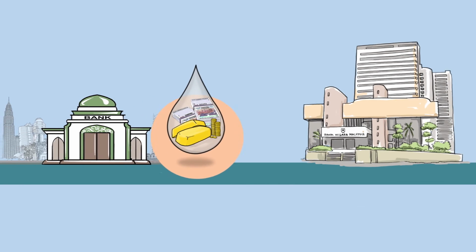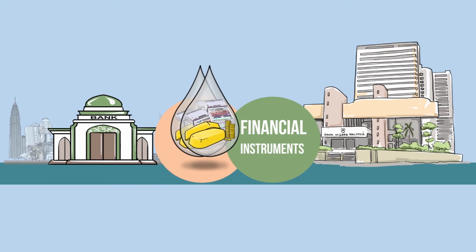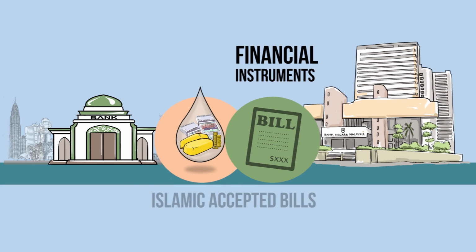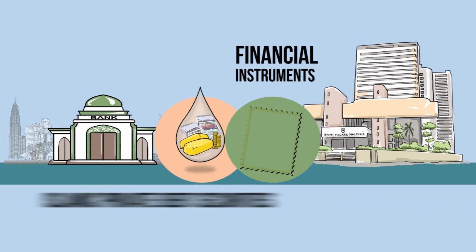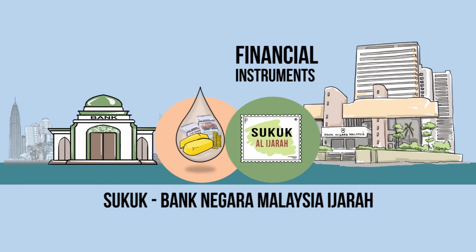Bank Negara Malaysia provides many financial instruments for Islamic banks to invest their excess liquidity. To name a few, they are Islamic accepted bills, Islamic private debt securities, and Sukuk Bank Negara Malaysia Ijarah.